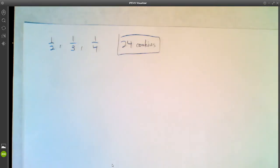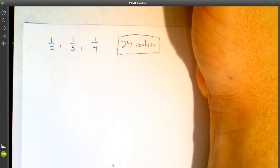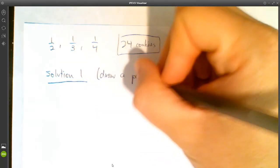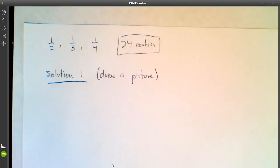Okay, so let's talk about some correct ways to solve this problem. One thing that you could do is draw a picture. So here's solution 1: draw a picture. And the exact picture that you draw may look a lot different than the picture that I'm about to draw. That's okay. But here's one way to draw the picture.